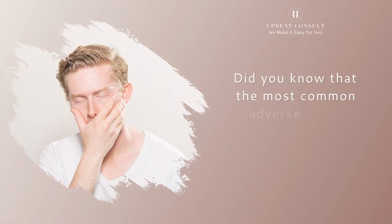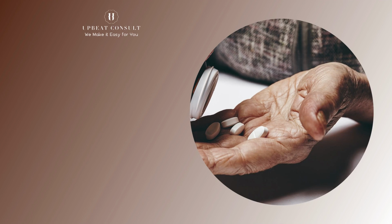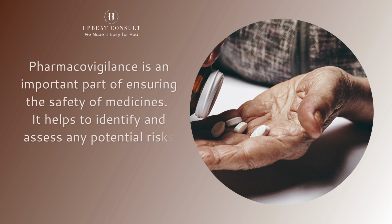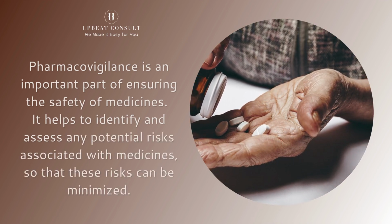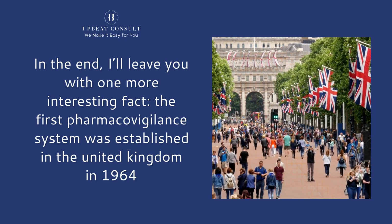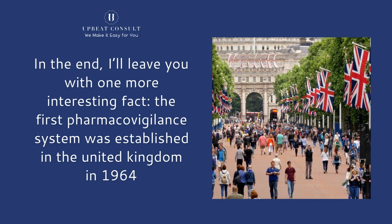Did you know that the most common adverse event reported to pharmacovigilance databases is nausea? Pharmacovigilance is an important part of ensuring the safety of medicines. It helps to identify and assess any potential risks associated with medicines, so that these risks can be minimized. In the end, I'll leave you with one more interesting fact. The first pharmacovigilance system was established in the United Kingdom in 1964.